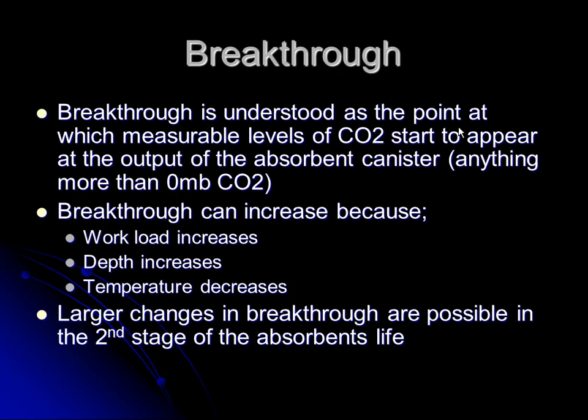So let's define breakthrough a little bit here. Breakthrough is understood as the point at which measurable levels of CO2 start to appear at the output of the absorbent canister. In other words, anything more than 0 millibar of CO2 is some kind of breakthrough. Breakthrough can increase because of workload, depth, and reduction in temperature. Those are the three main variables where that could occur. And as I said, larger changes in breakthrough are possible in the second and certainly the third stage.